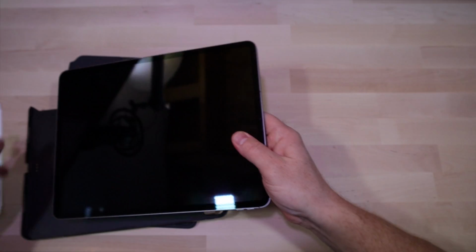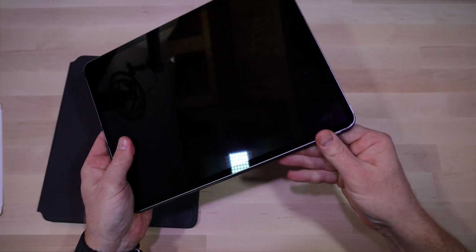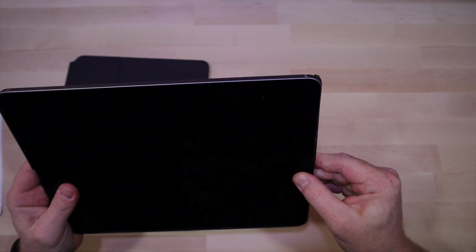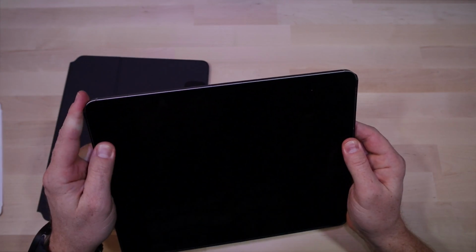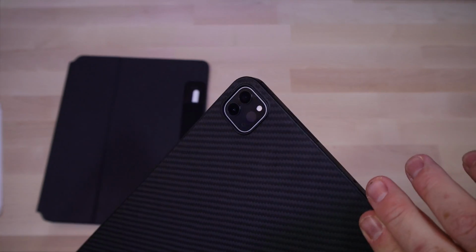So going after the Pataka case first, slides in. Everything appears to line up correctly. Nothing really special to do here. Just all snaps in. Everything feels nice and tight. So this is definitely a go. Fits no problem. Plenty of room for the optics.